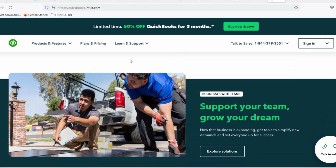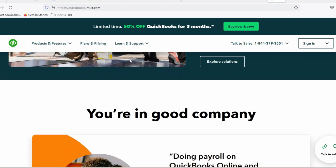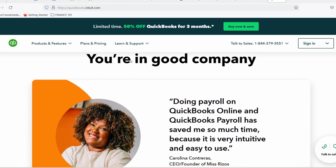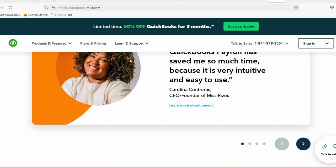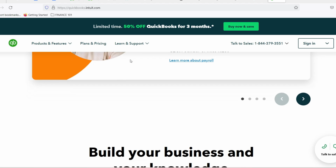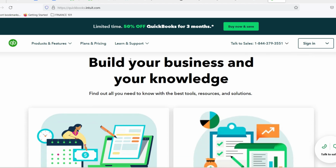Ultimately, the best approach depends on the size and complexity of your business. If you're a freelancer with a few clients and a handful of expenses, a free spreadsheet or mobile banking app might be sufficient. But as your business grows, the limitations of these free options become apparent. That's where QuickBooks comes in. Its paid plans offer a variety of features that can save you time and streamline your finances. From automated invoicing and expense tracking to detailed reports and inventory management, QuickBooks can be a game changer for growing businesses.